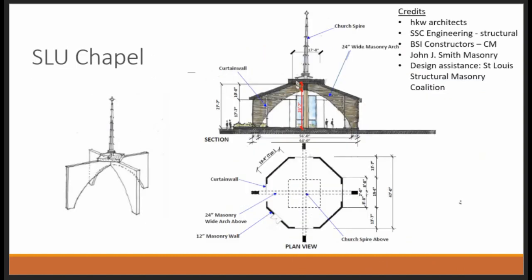Move on here. So I'm going to show you an example. This is nearby. This is a chapel, St. Louis University, where they came to the structural coalition here at the Institute and asked for assistance in looking at this as a structural masonry system. So what it is, it's basically 2 intersecting arches. It has a sloped roof on it all the way around. It's octagonal in shape, and it has a spire on the top.